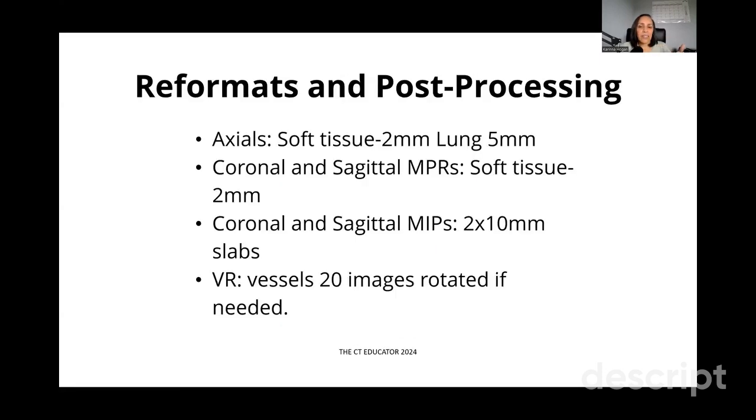And then your reformats and post-processing. So your axials are soft tissue, 2 millimeters, long at 5. Some radiologists like 2, so it just depends on your facility. Coronal and sagittal MPR, so soft tissues at 2 millimeters. Coronal and sagittal MIPs, so this is your maximum intensity projection. So it's a 2 by 10 millimeter slab, so they're really thick, okay?